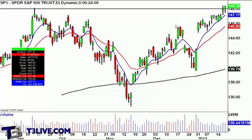So the advice I'm giving you now, or the mentoring here live, I guess, would be actually lower your expectations until we start to see some clean intraday continuation patterns. So we just talked about the SPY breaking out through that level. We're going to go to the charts and look at a few more stocks.